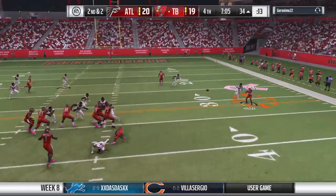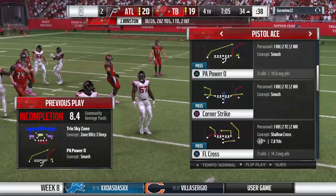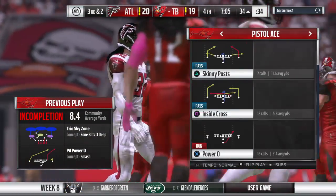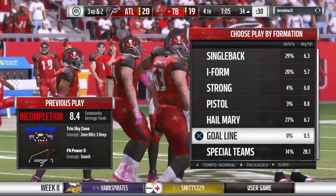On play action, Winston. And he rifles one incomplete. He's got to be kicking himself right there. His team's already picked off 2 passes. That would have been the 3rd in the game. And, boy, they've really played well attacking the football.